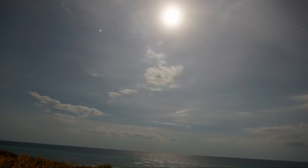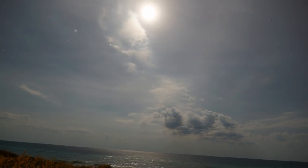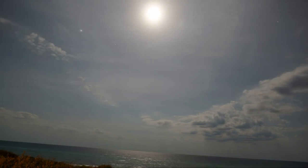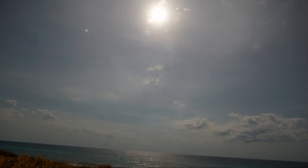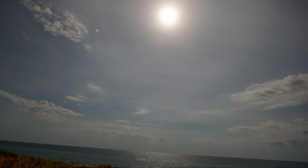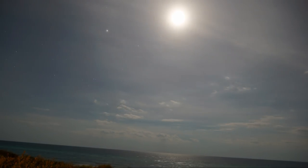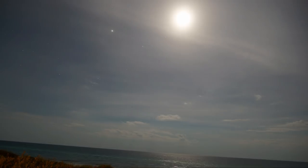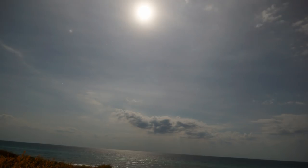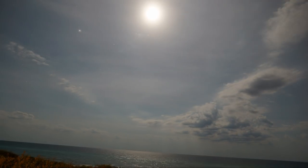I'm gonna slow it down a little bit. This is actually nighttime. I know it looks like daytime, that's just because it's slightly overexposed, because I'm still fine-tuning how to do it. But if you watch closely in the upper left corner, you see those little dots, those are stars. And then you can watch the moon move across the ocean, the reflection, you can see the shadow of the clouds moving across the ocean. Isn't that cool?